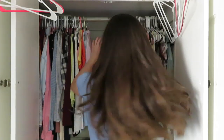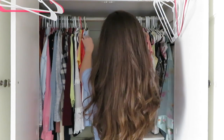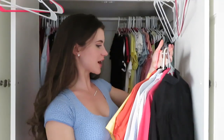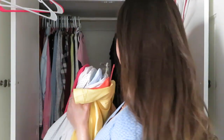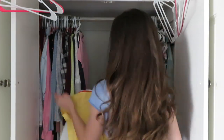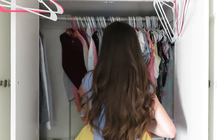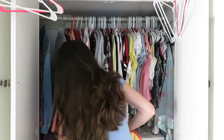Now I'm looking at my work clothes from my old serving job. I've got button downs, button downs, button downs. Maybe I should find another place to keep them. I certainly don't need them to be forefront in my closet. I think I'm just gonna rearrange for right now and I'm gonna push all of this over this way. Oh, wow.